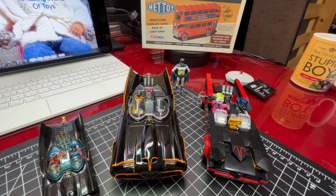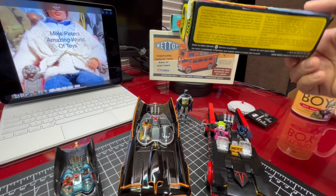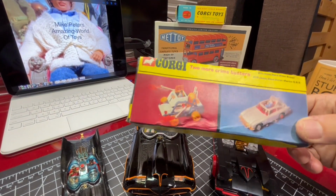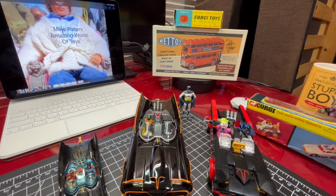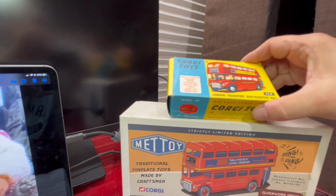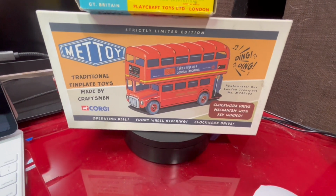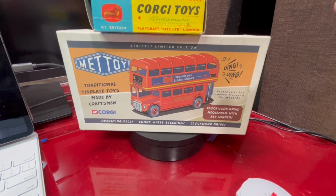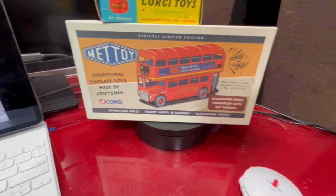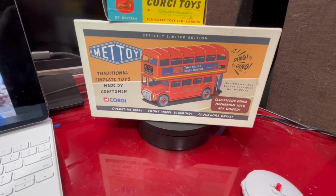Just before we go, I wanted to show you these buses. They weren't put here randomly. If I show you the box of my 66 Batmobile from Corgi, on the bottom of the box you can see Metoy Playcraft, and this toy box is from the Corgi Routemaster bus 468, and you can see that's Playcraft Toys Limited, and this bus here is also a Metoy Corgi, but it's a tin plate. Now, if you know what's inside the box, it'll be a pleasant remembrance for you when I open it. But if you don't know, I think it'll be quite a surprise. It wasn't what I expected a tin plate toy to be.